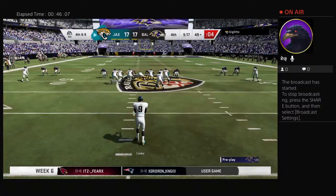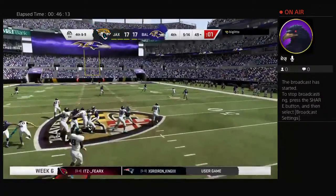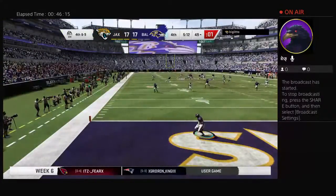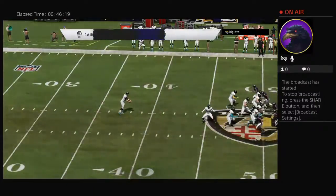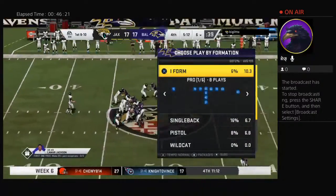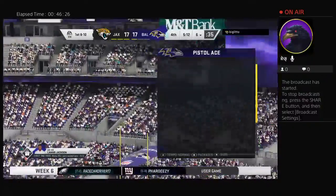Here's Logan Cook now, as he'll kick it away for the 2nd time. And this one's out of bounds. Should be inside the 10, I think it is, at the 6-yard line. Let's go old school there. That's absolutely a great coffin corner punt.